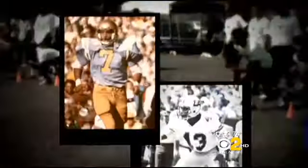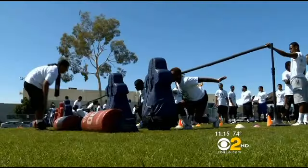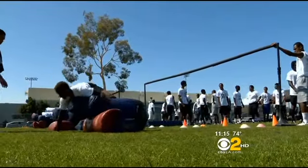Bobby Hosea is the founder and coach of Train 'em Up Academy, a tackling camp that teaches kids a 12-step tackling method. The one-time UCLA defensive back, who played professionally in Canada and the U.S. Football League, created his tackling program back in 1997.